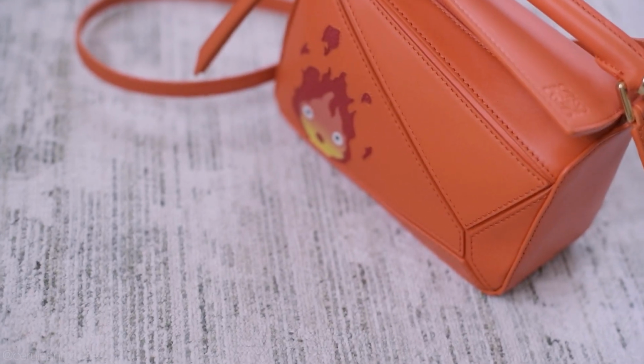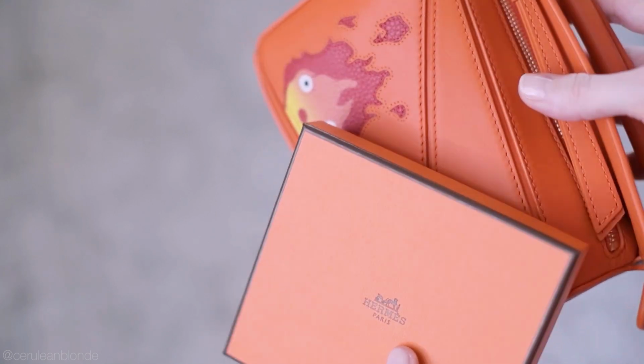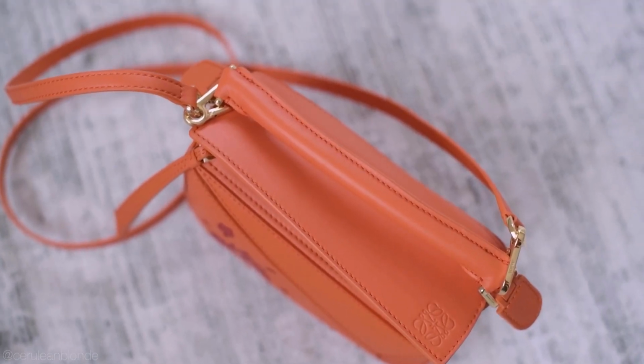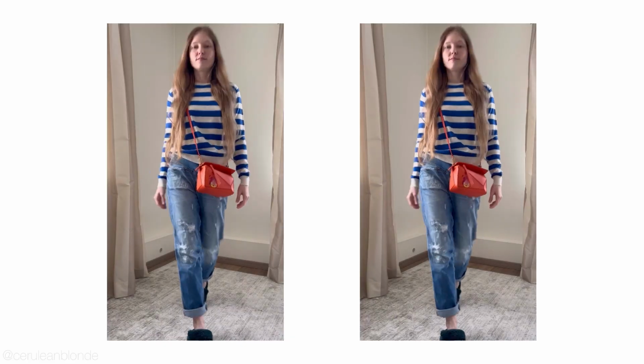I actually thought this would be Hermès orange box orange, but it's a bit more of a reddish orange. I'd call it tangerine. This leather is called satin leather, and it's pretty stiff, but I do like it. I think Loewe wants to find a leather for this bag that's a little bit less soft and slouchy, so it keeps its shape. There were a few concerns about the quality and the leather. I guess I was lucky with mine.